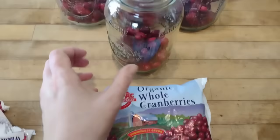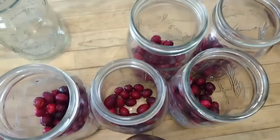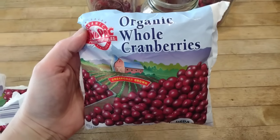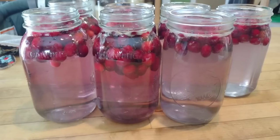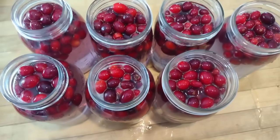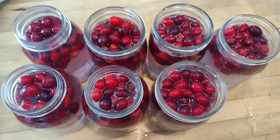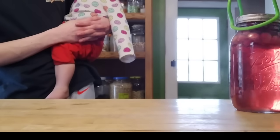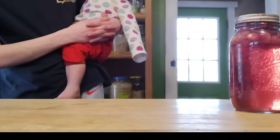The next project I worked on this week is just filling up empty jars with the easiest things possible to can. One of those is berries to make some cranberry juice. So I've also done videos on this before. I just put the berries in the jar, fill it with water, and then we water bath can these quarts for about 15 minutes, and you end up with a cranberry juice.